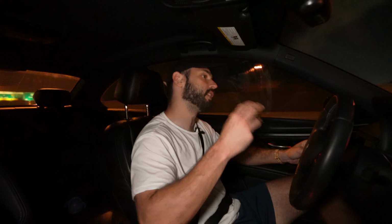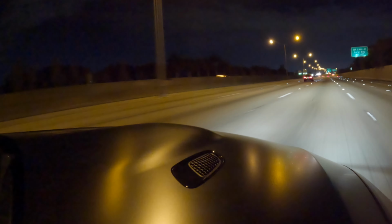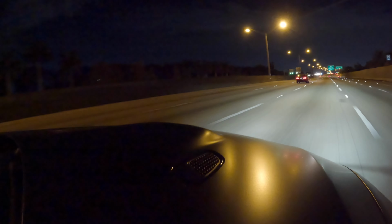Now, I don't think that this is the best manual gearbox in the game. I think the throws are a bit too long here, and I think that the clutch pedal travel is again too long, but I believe that both of those issues can be remedied with a short throw shifter kit. I also feel like I'm seated too high in the car. Really, this car doesn't feel like a sports car.